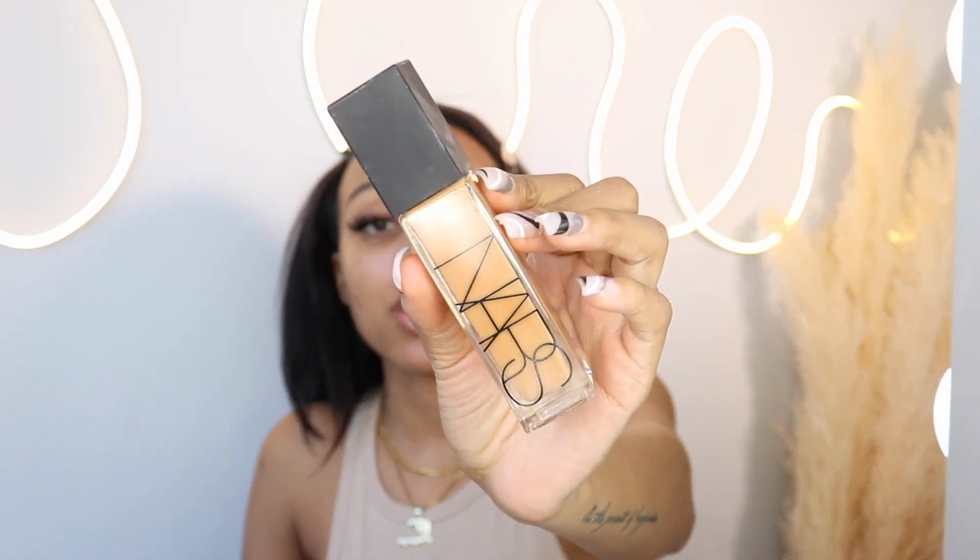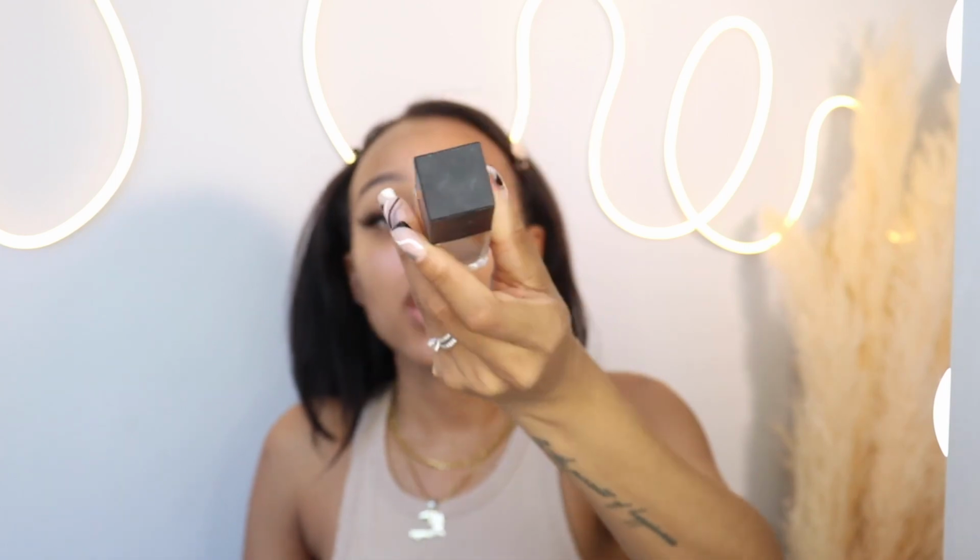For foundations, I have a couple foundations I really like. My favorite one is the NARS Natural Radiant Longwear Foundation in the shade Cadiz. I think this is the foundation that suits my skin tone the best. Getting a foundation that matches my face is really hard, and no matter how many shades these brands come out with, I feel like none of them are going to match my skin perfectly. You will see that my neck and my face are quite pale, but my arms are a little darker. I'm gonna look weird for a little, but the end result will be banging.